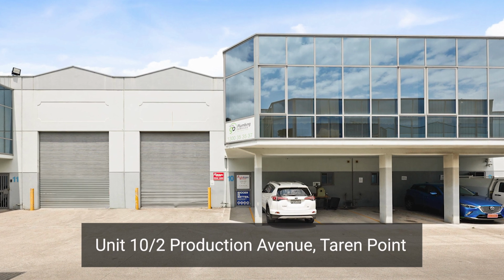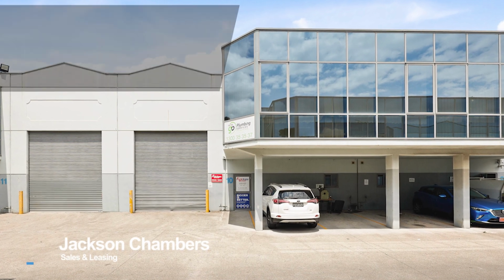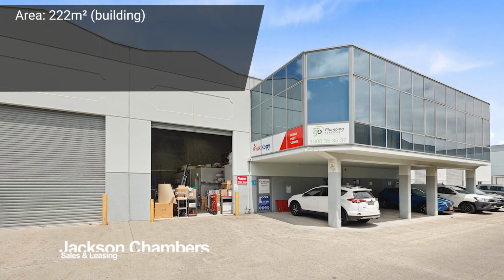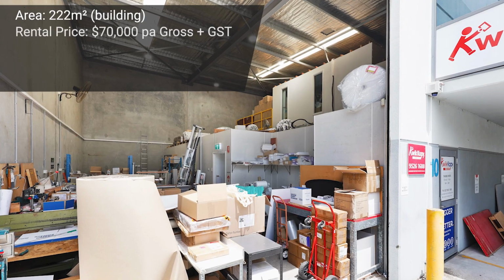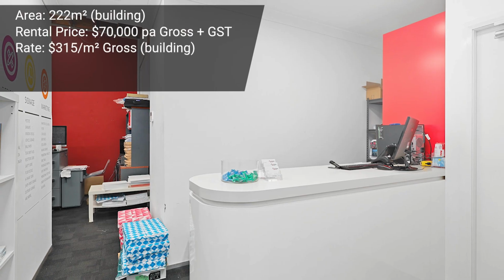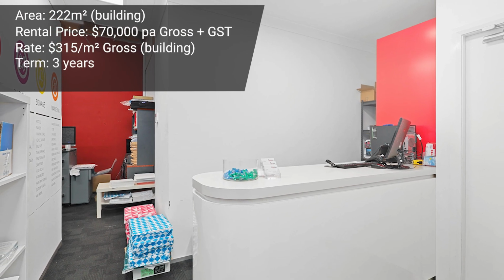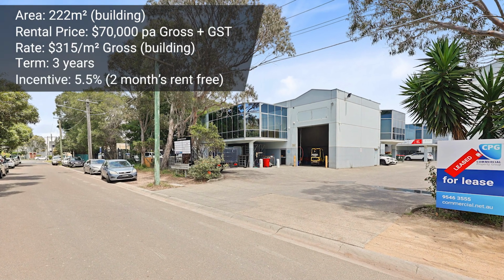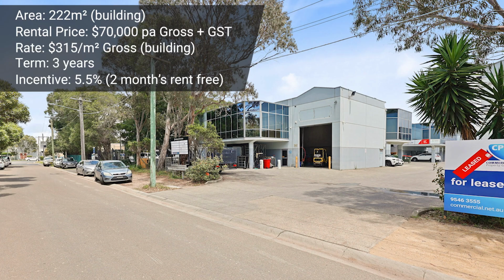A leasing transaction at 10 of 2 Production Avenue, Tarrant Point was handled by Jackson Chambers. It was a 222 square metre industrial warehouse with additional mezzanine floor space. Jackson was able to lease the property for $70,000 per annum gross, which is a rate per square metre of around $315 per metre. A lease term of 3 years was secured with an incentive of 2 months rent free, which represents around 5.5% as an initial incentive on the 3 years. Congratulations to our landlord, congratulations to the tenant, and most importantly, Jackson Chambers on a job well done.